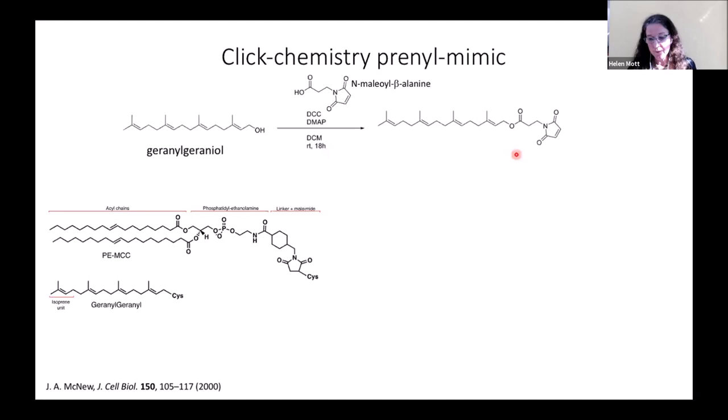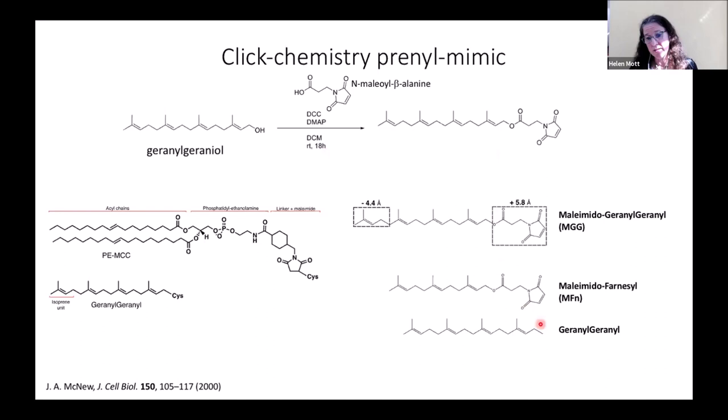So if we just compare how this looks compared to the native geranyl-geranyl, so this is geranyl-geranyl here. This is our maleimide modified one. You can see it's a little bit bigger. And the other thing that we made was the farnesyl version. So this is a carbon 15 rather than carbon 20. So we made the farnesyl version as well, because that was really using the same chemistry. And this is a bit smaller, so it's still lipid modified, but it means that it's actually a soluble protein, so we can work with it.